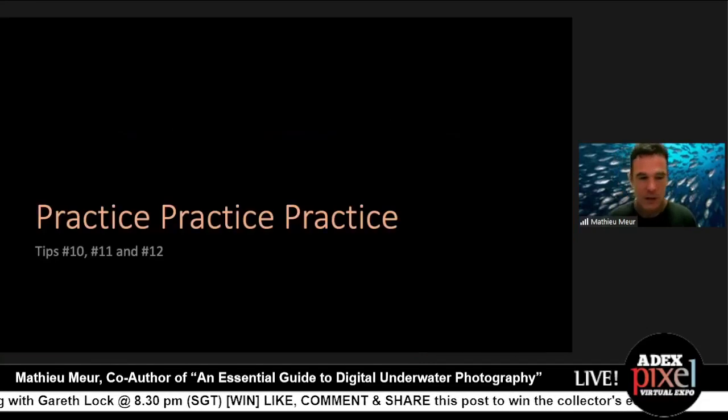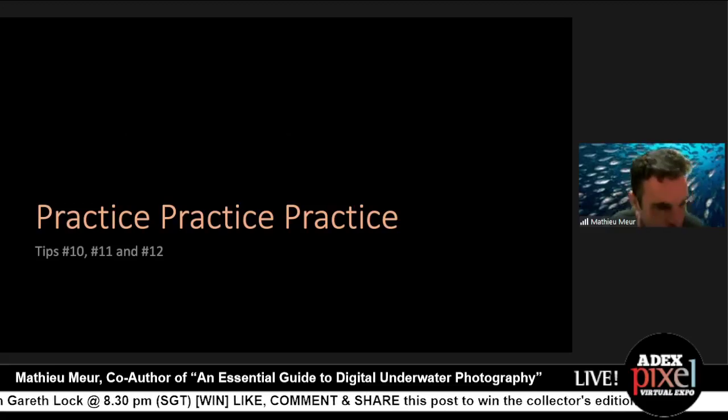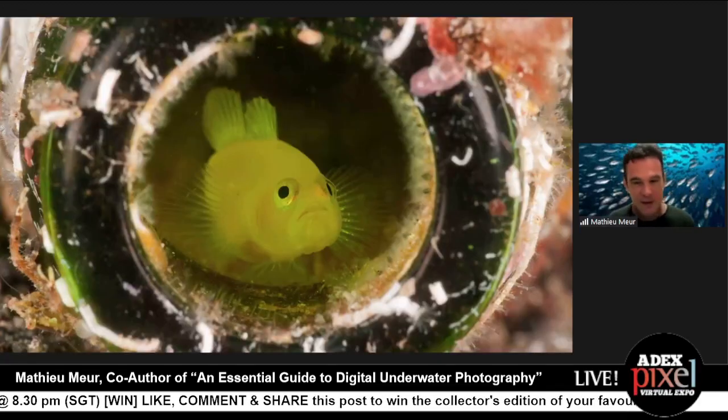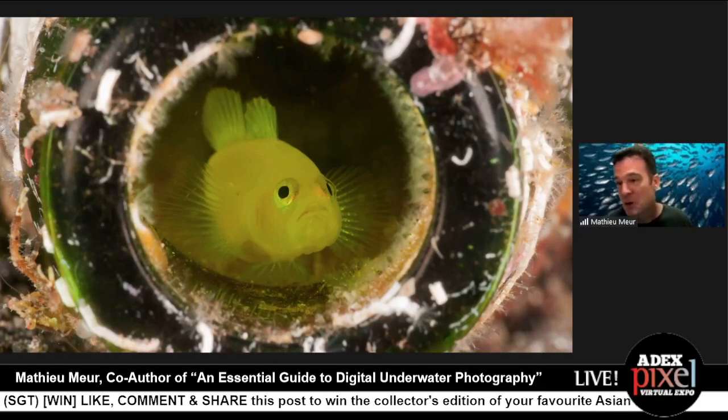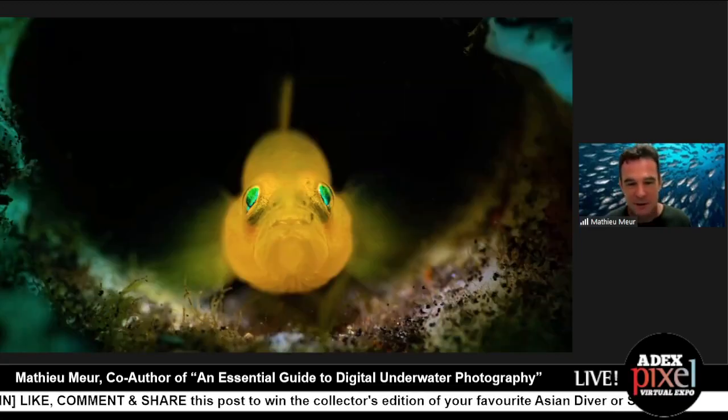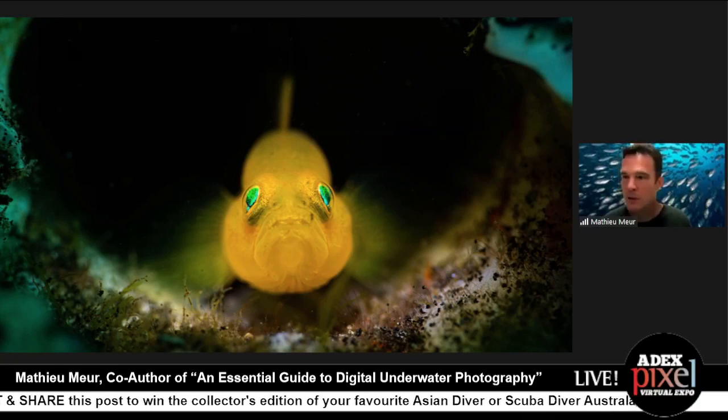Right. So that takes us to the last tip. So I wrote tips number 10, 11, and 12. And the 3 tips are practice, practice, and practice. So that should be an easy one to remember. And I just wanted to share some images that I took maybe 10 years ago. Okay, that's a yellow goby in a beer bottle, and a few years later, that's much nicer. Lighting is better, the background is clearer. So similar subject, similar environment, but the image comes better with practice, with years of practice and practice.